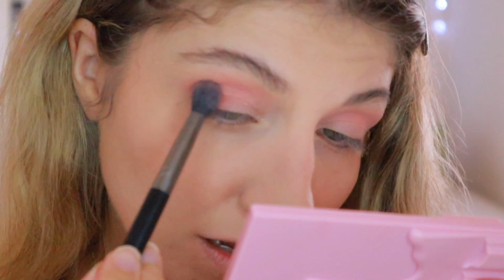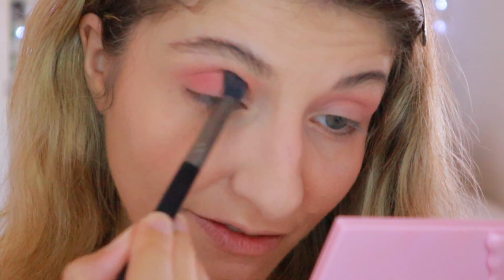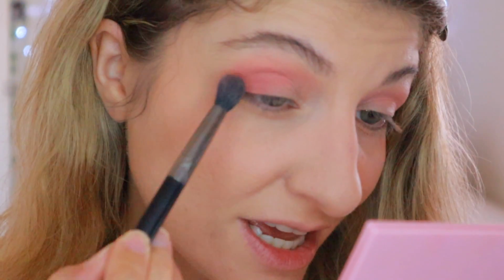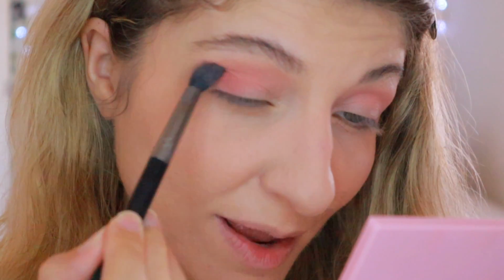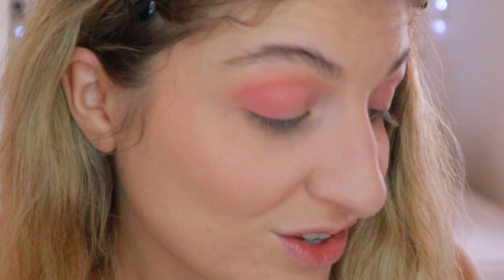Okay, and then what I do is I fluff it out. I take the first shade, called Base, and I blend it with that Flavour shade and drag it upward into the crease and blend it out. So yeah, that's what I do. That is all I do, guys.